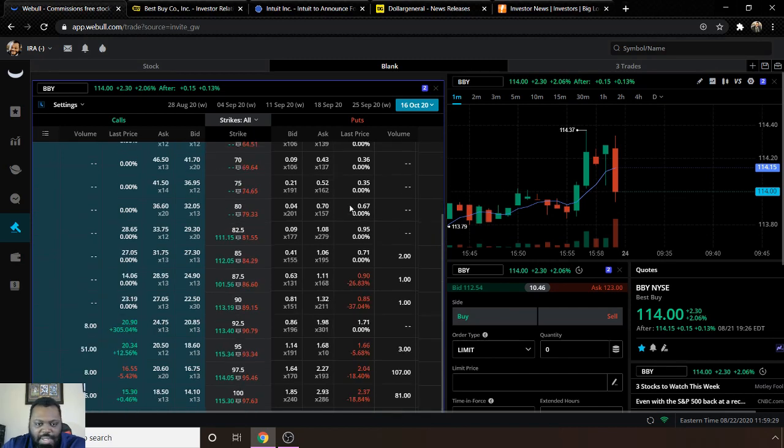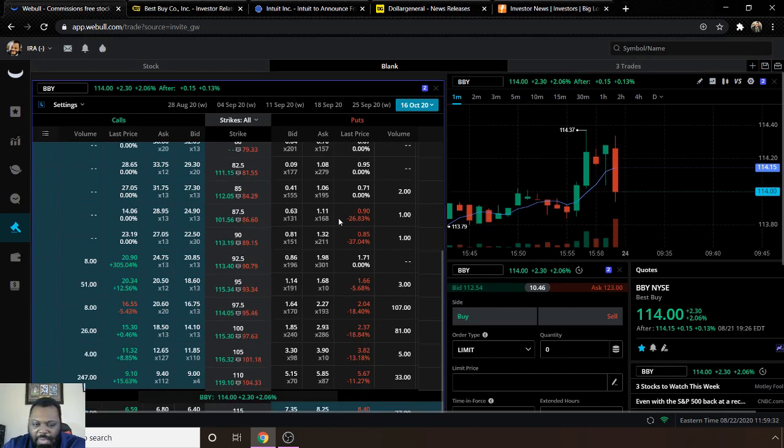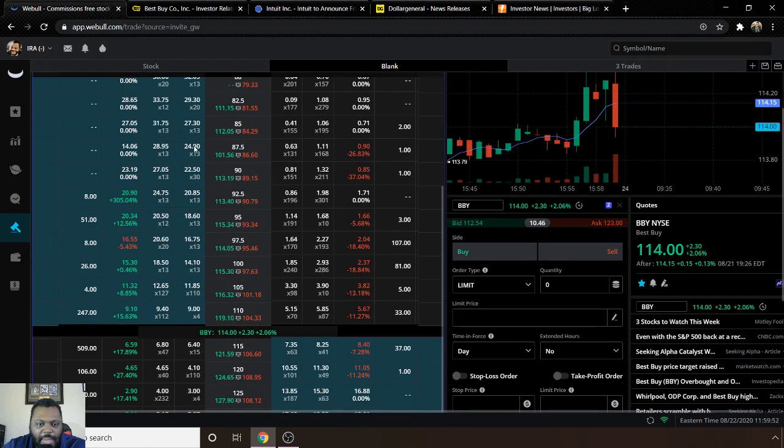So just bear in mind if you're switching from Robinhood to Webull, on the left-hand side we have all the calls. On the right-hand side we have all the puts. And this is the sell a call, which is the ask column, and then to buy a call is the bid column. So just bear that in mind when you're looking at it. If you hover over some of them, they usually tell you if it's a buy or sell.